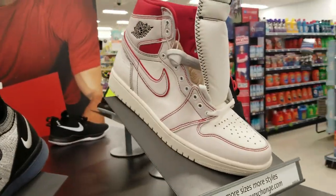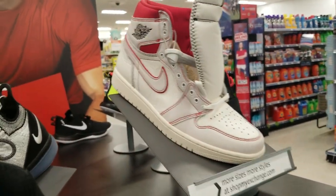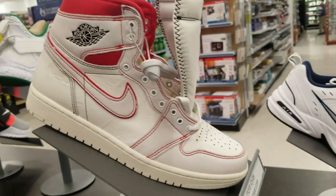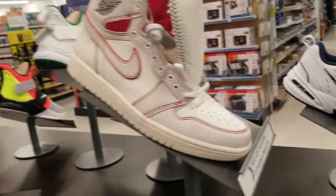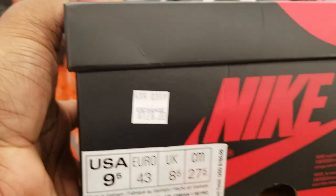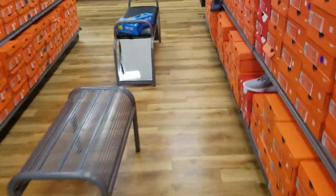Alright, so they got them. These are $128, and this is size 10. But they did have my size right here, so we're about to go cash out. They didn't have anything else in it. So I'm gonna check one more place for another shoe that I'm curious about. See if the price dropped on it. I might cop those too.